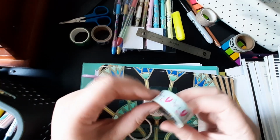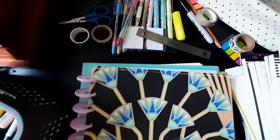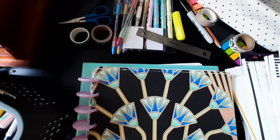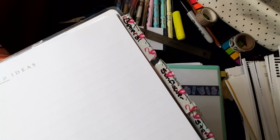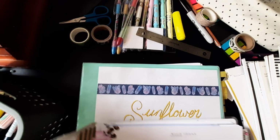And then just for good measure, I'm also going to add this flamingo washi because that is what I used to cover up the tabs on my section dividers. So right here I've got the flamingo washi, and then I just wrote down what the section name is.